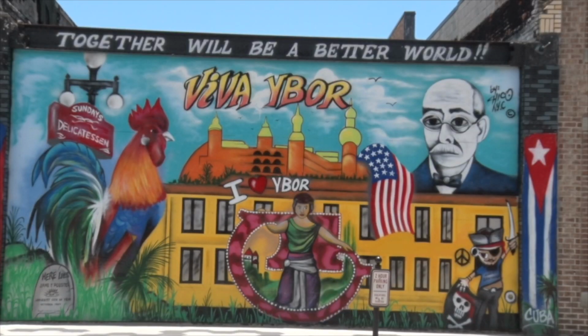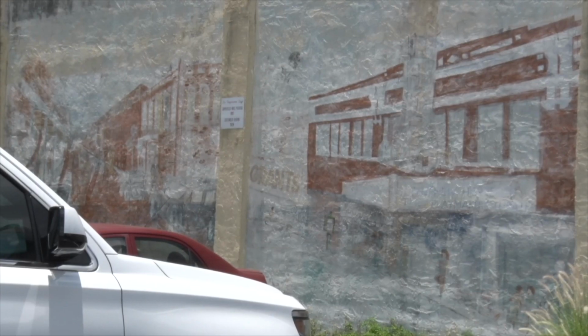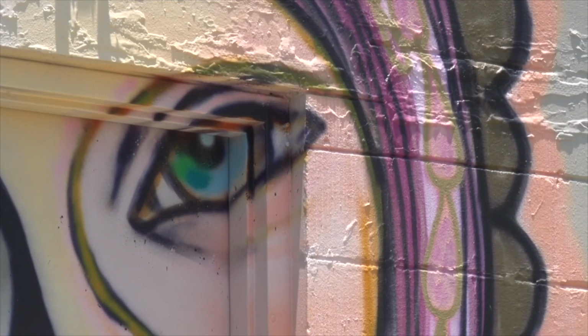The next time you are strolling through Ybor City, keep your eyes open for the next piece of art. You will never know where the next piece will pop up. I think that the street art adds to the flavor, the creativity, the kind of hip movement that Ybor has. And I think it adds character. Reporting in Ybor City, Delana Duong, Hawk TV News.